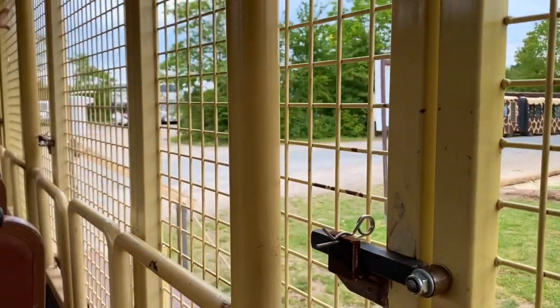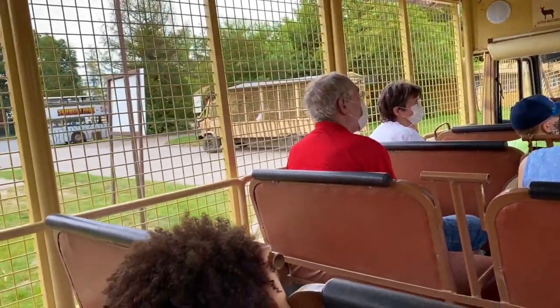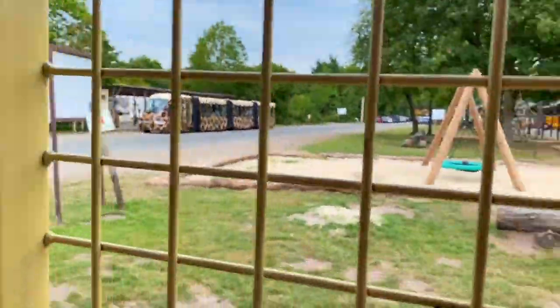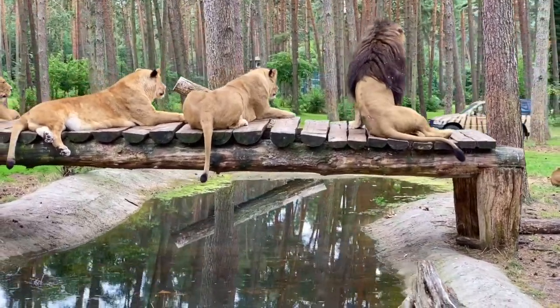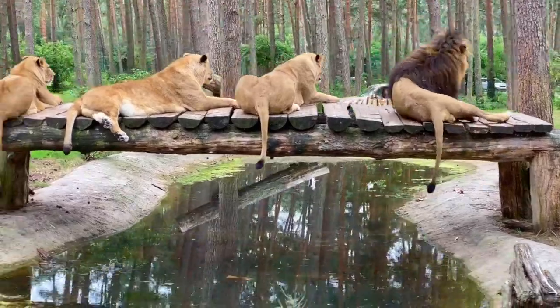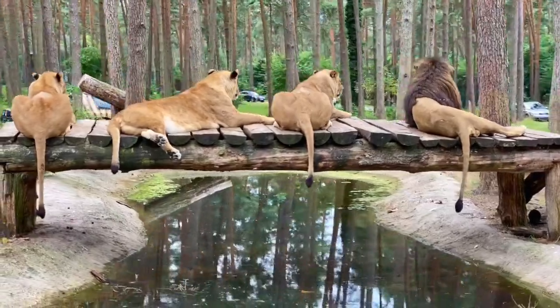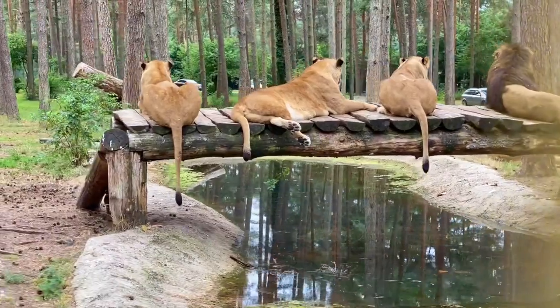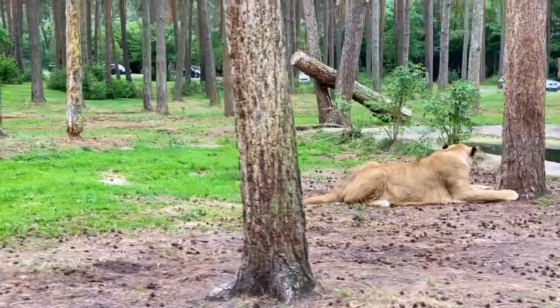So for our second trip, we had this kind of truck. Oh, it made me feel like I was the animal being viewed by the animals because we're locked up. But this was my favorite part. I'm so happy because I got to capture this through the bus. Can you imagine? Yes, I got to capture this amazing clip through the bus. It was a struggle, but I made it and I'm so proud of myself. Yes.